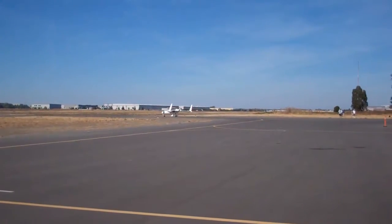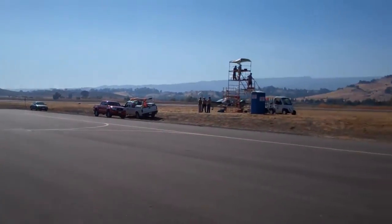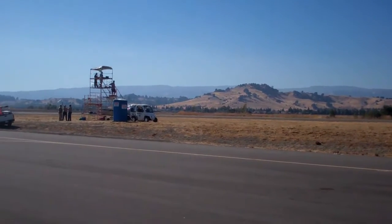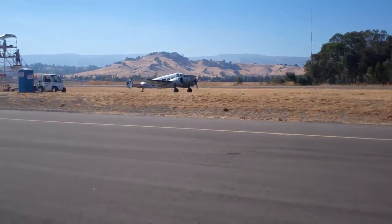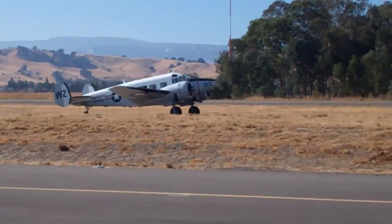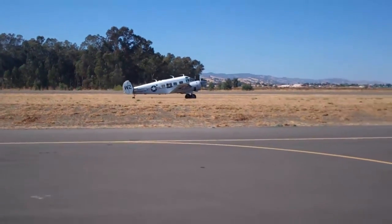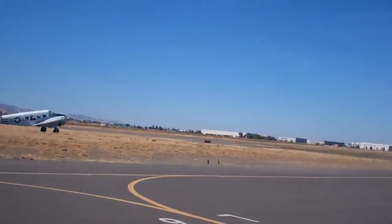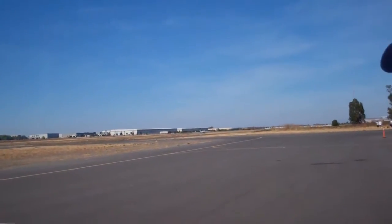The Sukhoi that started, where'd he go? Yeah, I don't know, he was over here. I don't know where he went. That guy's back. Hey! There it is. There's the Texan. This is the loud one.